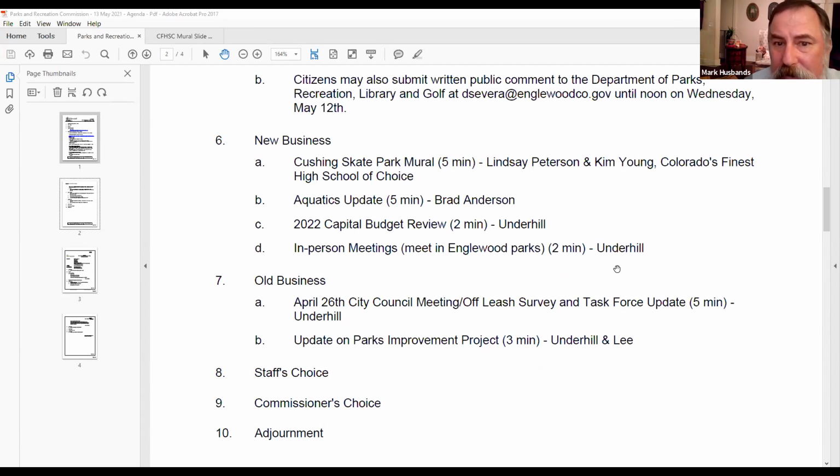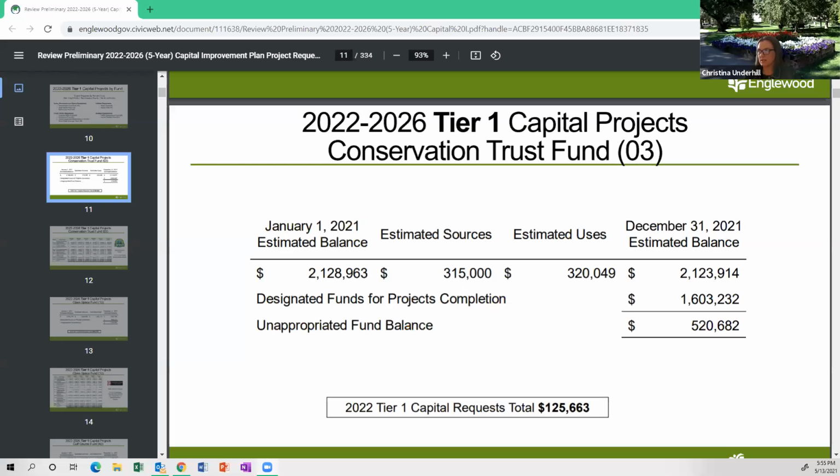Okay. So this leads to Christina's budget review. Yeah, I'd be happy to show you really quick, just a high level overview of our capital budget. So if Debbie, you don't mind stop sharing, I'll share mine real quick. Not much has changed from last year to this year. Hopefully you can see that. But I'm just going to go very quickly through these.